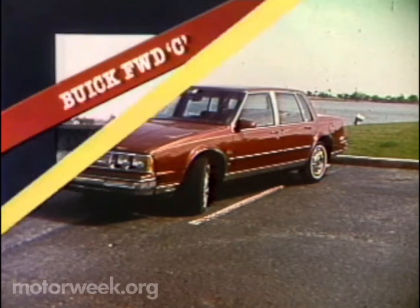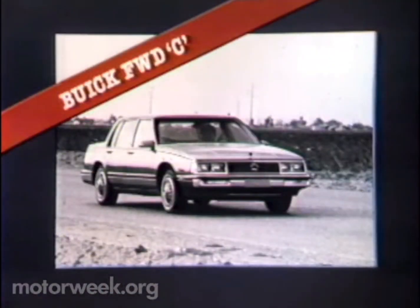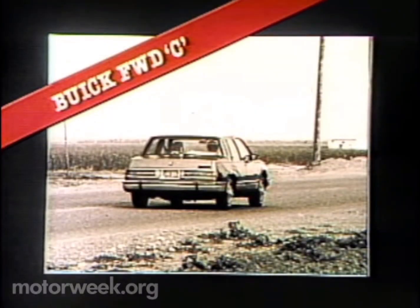The Olds and the Buick Electra are going to have the transverse-mounted 3-liter V6. They'll also have a 3.8-liter V6 or a diesel option. The transmission is going to be a 4-speed automatic with an overdrive 4th. Now look for about 20 to 22 miles per gallon in the city and 35 miles per gallon on the highway. And that's pretty good for a big car. Now the diesel, it's naturally going to do a lot better, probably 42 on the highway.